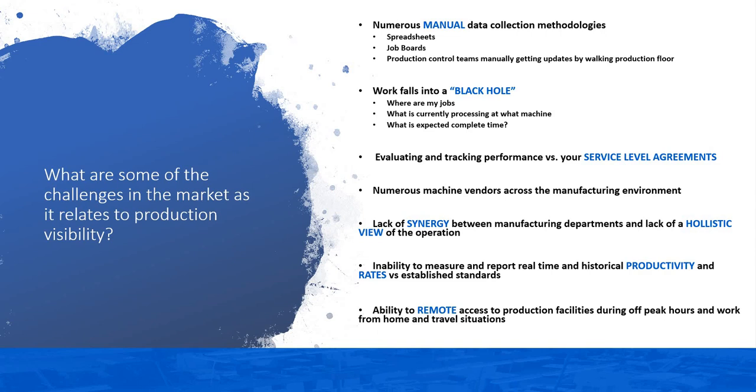We also hear quite a bit that work falls into a black hole. So we see this a lot in the commercial print and direct mail market, where the questions are, where are my jobs? What's currently processing at a particular machine? What's my expected completion time of this job? And at the same time, understanding, am I on track based upon all the jobs I have in all these different departments to be able to fulfill my service level agreements?